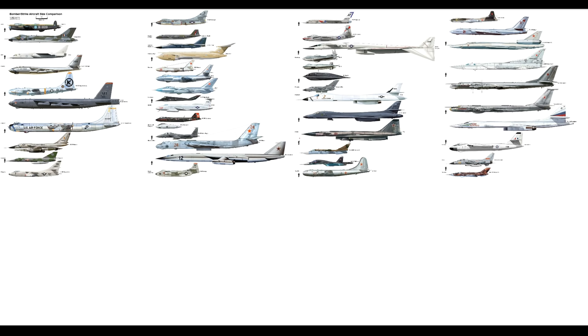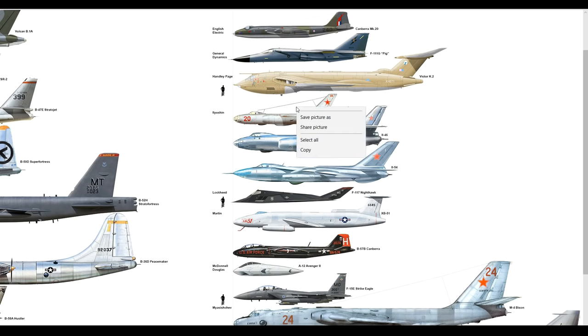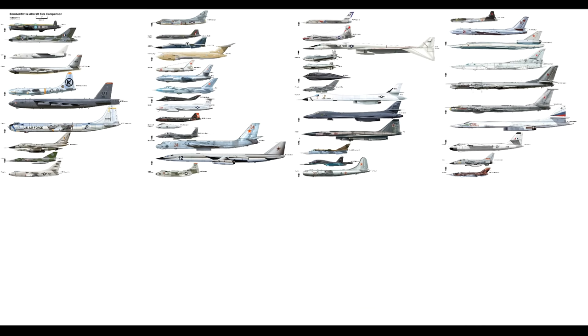So what we do is we talk about bombers. We've got this excellent picture off the internet. We can zoom in, we can zoom out, and we go through the bombers and talk about them.